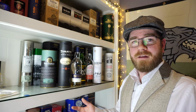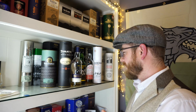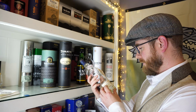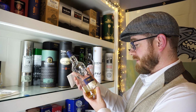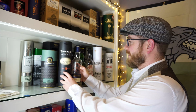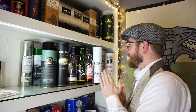That Tomatin 10, it's from the 80s. Tweeddale 14, no idea. I think that is quite an old bottling actually. Bottle number 552, batch 4. So you know that's a limited edition small batch, and that kind of stuff's great. You're drinking a piece of history there, really.